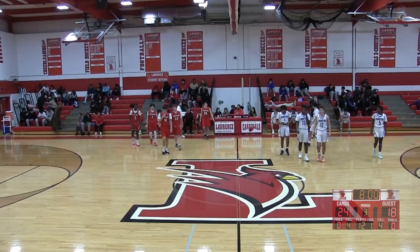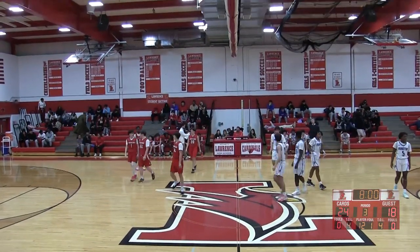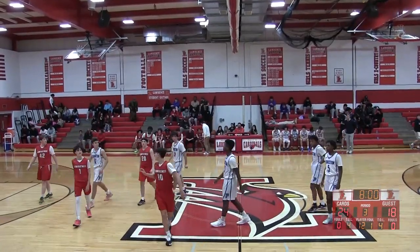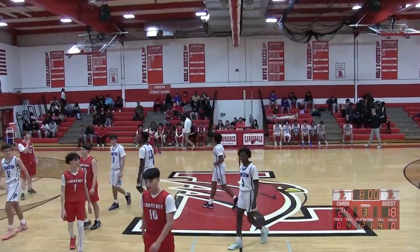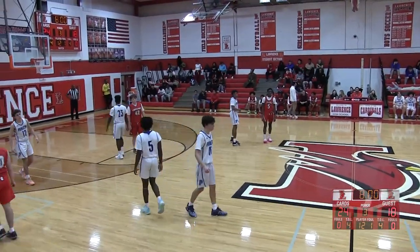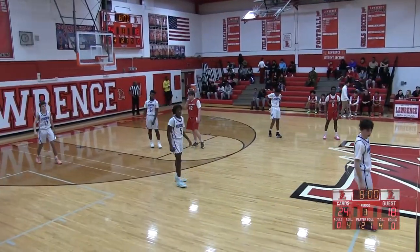Welcome back to boys JV basketball. Lawrence Cardinals taking on the Princeton Tigers. It's going to be the Cardinals with the ball to get the second half started. Been a good game for the Cardinals as they're leading 24-18.